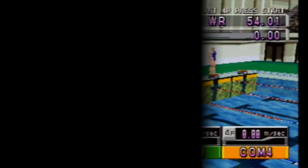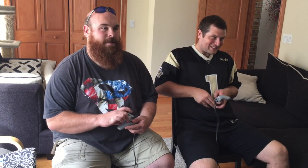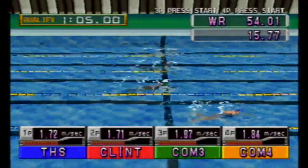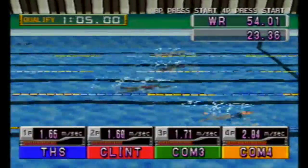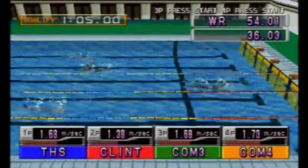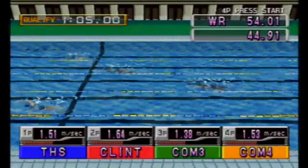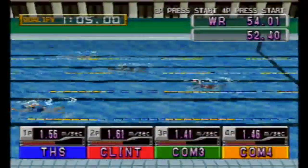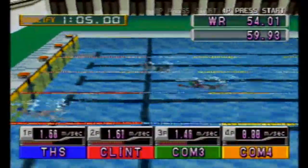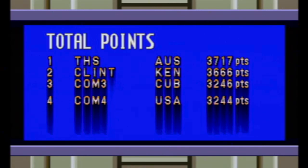100-meter freestyle swimming. Take your mark. Australia's strong swimmers, not Kenya. The time was 59.93 seconds. Yeah, I was watching the wrong picture the whole time.